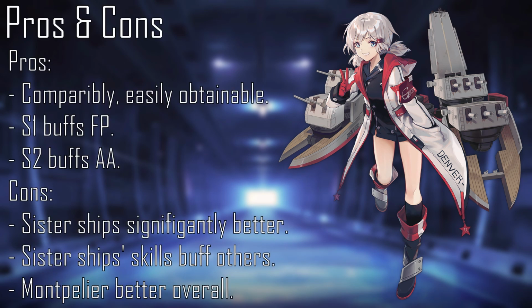Honestly, Denver overall is, in my opinion, the weakest of the original Cleveland-class ships. Going over the brief pros, she's easily obtainable through construction, and kinda on the cheaper side, unlike Columbia or Cleveland. Her first skill, Full Firepower, gives a decent buff to her firepower, and her second skill, Anti-Air Mode, further buffs her AA, which is the focus of a light cruiser. And that's literally all I can think of for positives about Denver.